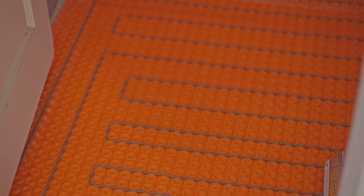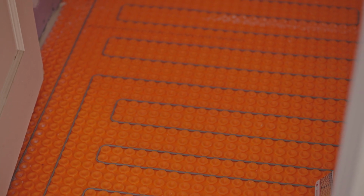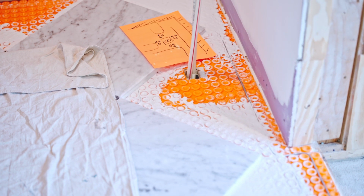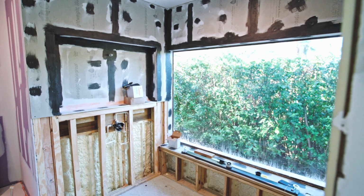But some of the extras and add-ons that we used were heat. Believe it or not, even in South Florida, we love heat. So we've added heated floors to really create a luxury experience when you get up in the middle of the night to use the bathroom. We're adding a large heated towel bar right next to the shower.